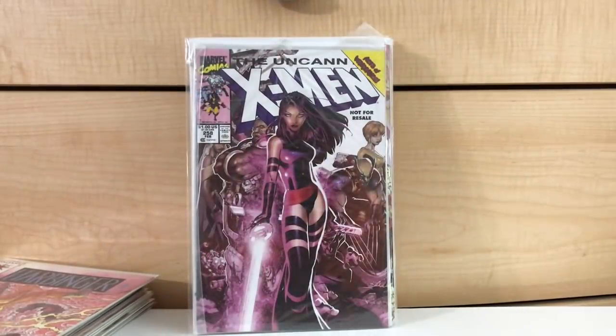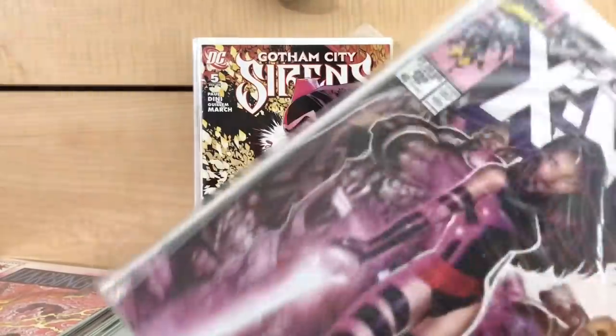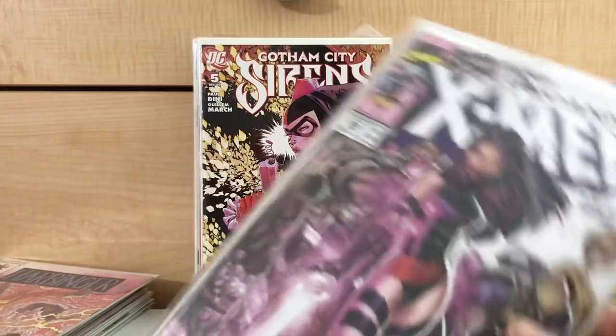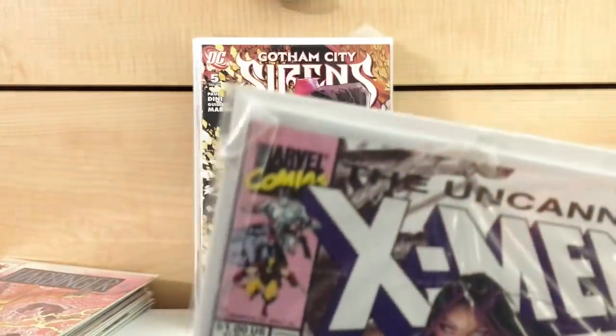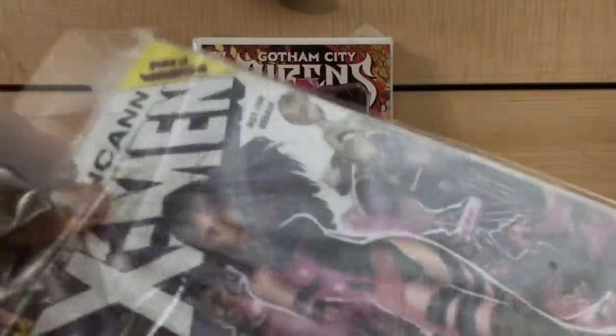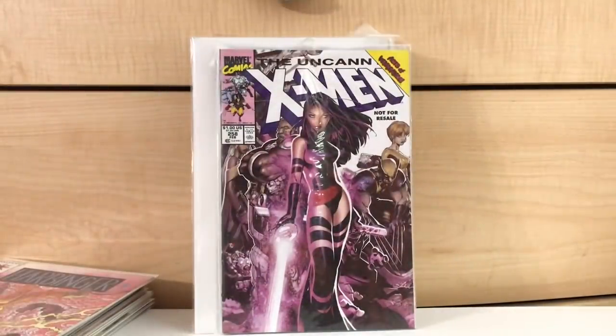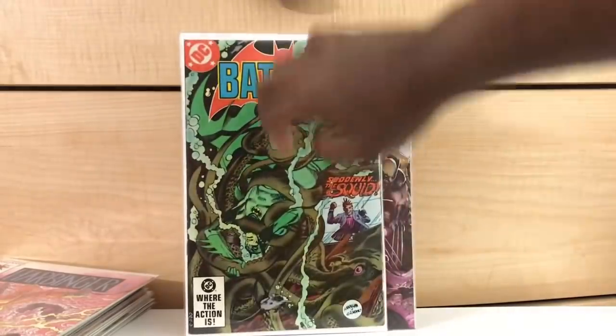Uncanny X-Men number 258. This is the Marvel Legends reprint of that, and it's still in its plastic because there's still the instructions for the figure and all that kind of stuff, so it's still sealed up. Oh man, I was super surprised to find this for $2.